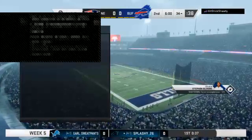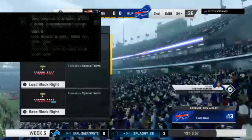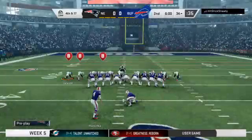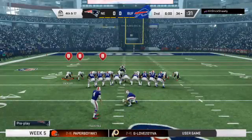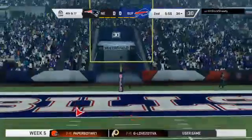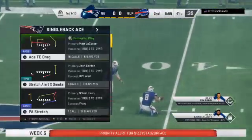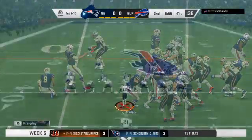2nd quarter now in Buffalo. It's the Bills in control of the football. They are, however, facing a 4th down situation. And that hits the crossbar and comes back, no good. And by just a couple of inches, this remains a scoreless game.